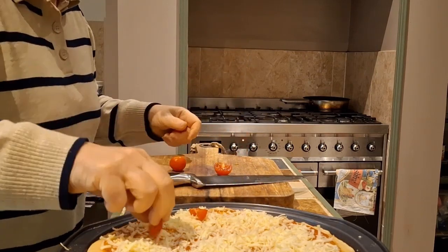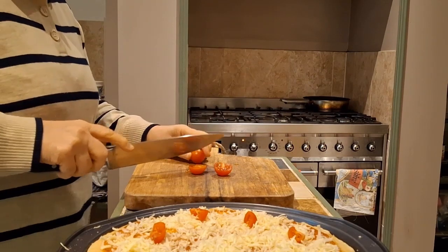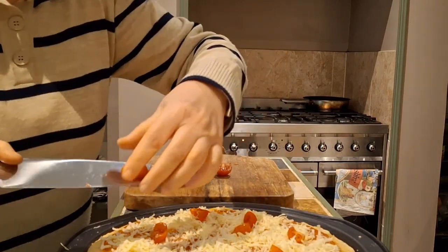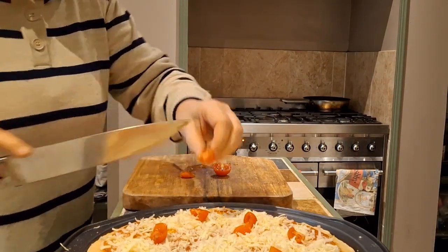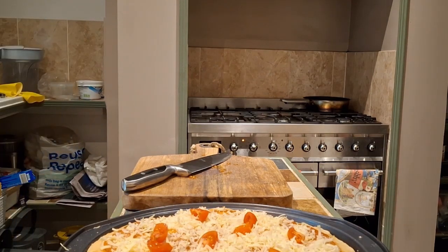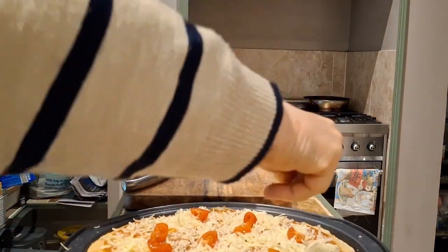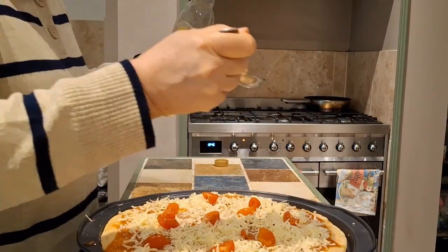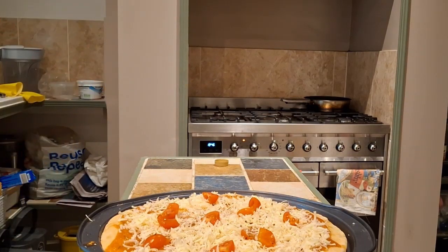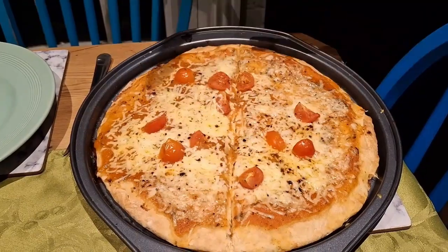I'm just going to chop them into quarters. Put them all over the pizza. Like that. I'm also going to pop on some Aleppo chili flakes as well, just because we like spicy food. I'm also going to drizzle on some olive oil, just a little bit. And then lastly, some black pepper.